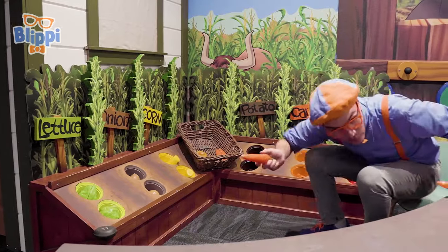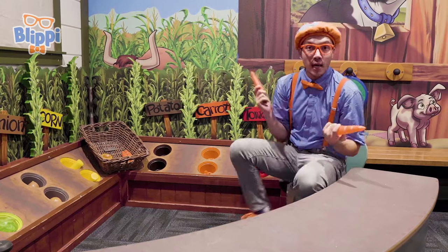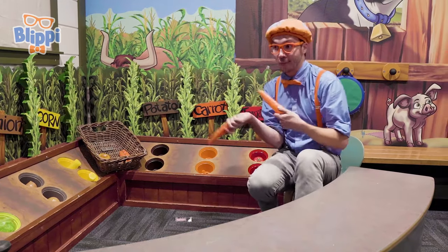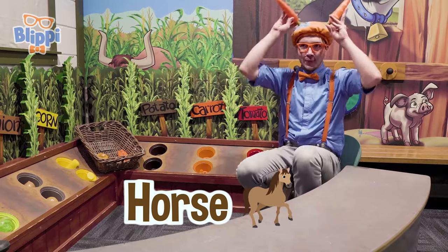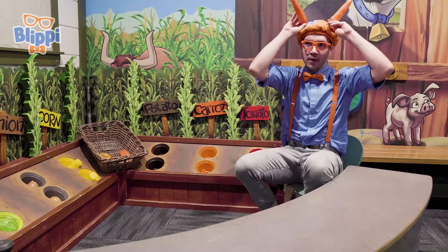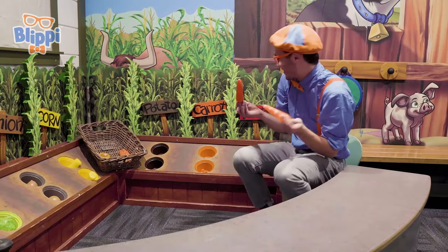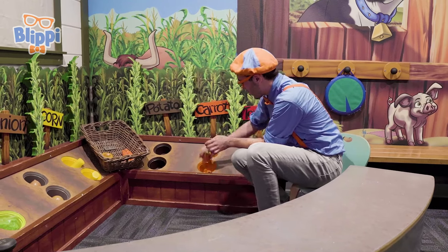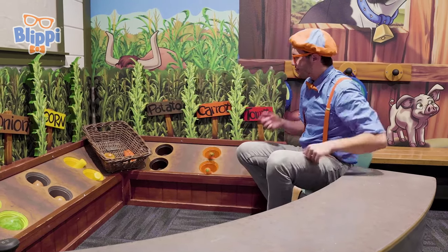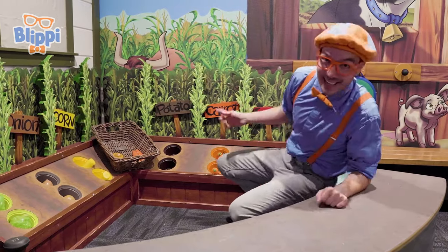Whoa, and look at this. We have some yummy carrots. I love carrots, and so do a lot of animals, like rabbits and horses. Ooh, it looks like I have bunny ears with my carrots. Woo, woo, woo. That's so fun. Okay, we'll put two carrots, one carrot, and two carrots. What's left? Oh yeah, a potato.